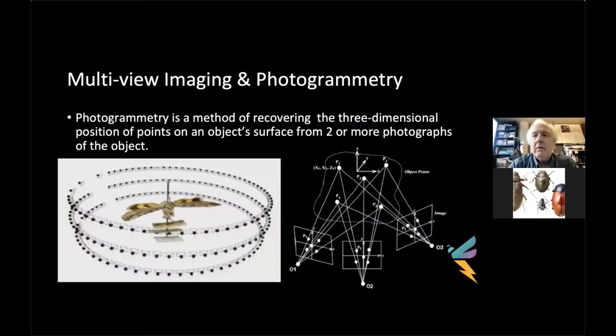At the heart of our digitization approach is multi-view imaging, which provides us with the data needed to digitally reconstruct objects on the pin. Also, note that to the extent that multiple cameras can be simultaneously employed, we can speed up the process of capturing the data.